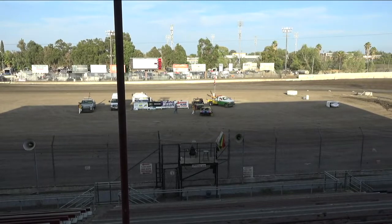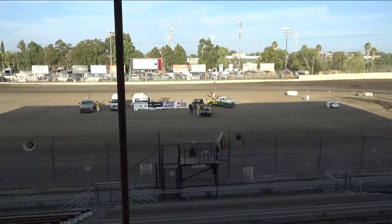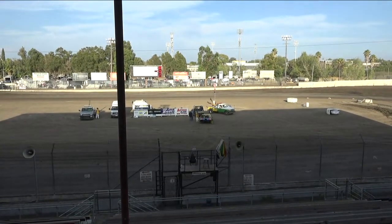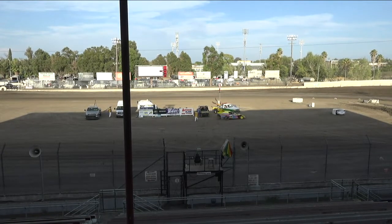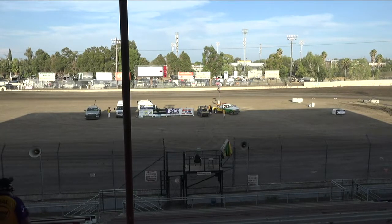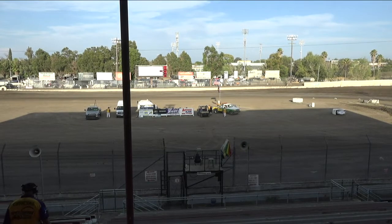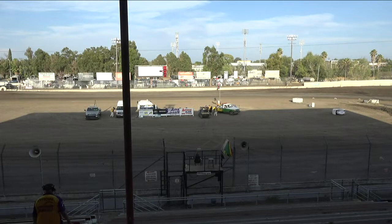And looks like we're going to have a fast track or some 3-wide action going on. 3 and 4-wide action has been the story all year long here at Antioch Speedway. So want to say thanks to Chad Chadwick and his whole crew for putting this great track together. Right now, we're going to give you this past episode of Wiley's Race Report. As we take our intermission, we'll be back in just a few minutes with some more racing action.